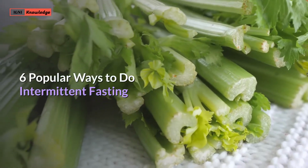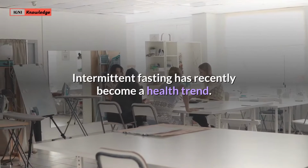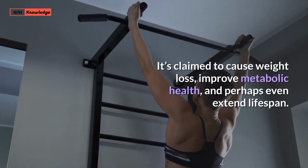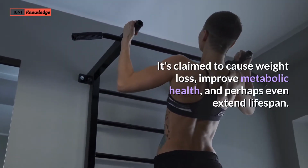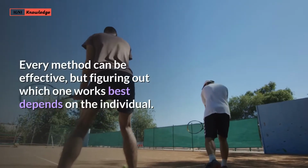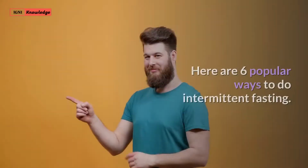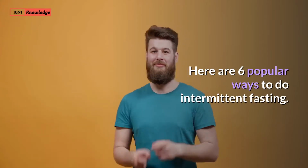6 Popular Ways to Do Intermittent Fasting. Intermittent fasting has recently become a health trend. It's claimed to cause weight loss, improve metabolic health, and perhaps even extend lifespan. Several methods of this eating pattern exist. Every method can be effective, but figuring out which one works best depends on the individual. Here are 6 popular ways to do intermittent fasting.